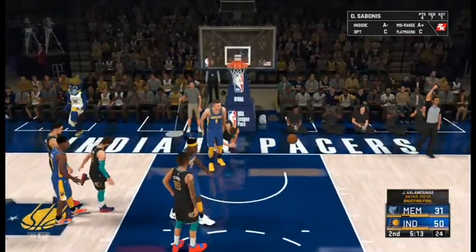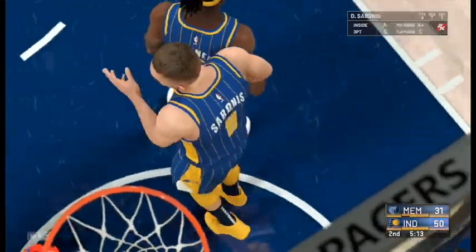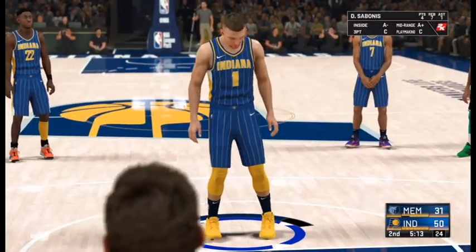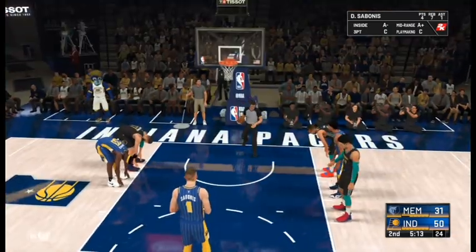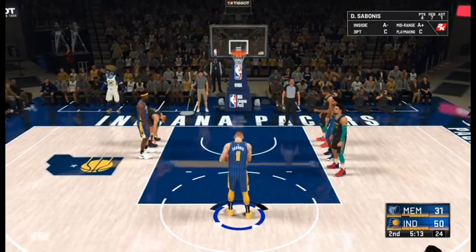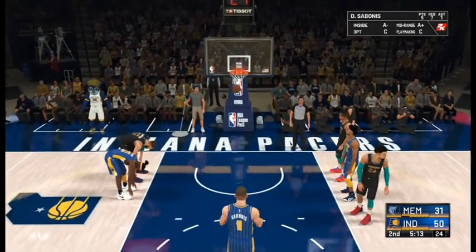Hey, well, you look at the development of Domantas Sabonis. Few thought he could be a franchise caliber player. We might need to reconsider that given his play last year. This is his first free throw of the game. Take a break. Take a break. 2 shots. And the first one drops.